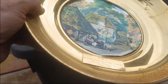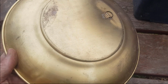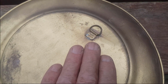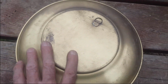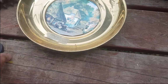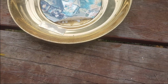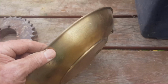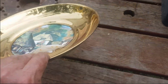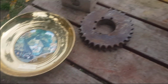Now these were also thrown out. Now they look brass. It's actually English made. So sometimes, yeah, I'd say that's brass. Sometimes they are just plated steel. Obviously the picture, it's just a sticker, that's fine. They do occasionally have a metal wire, a steel wire rim around it, but that one doesn't, so that one's totally brass. I don't think it's worth selling. It looks like it was some trophy.